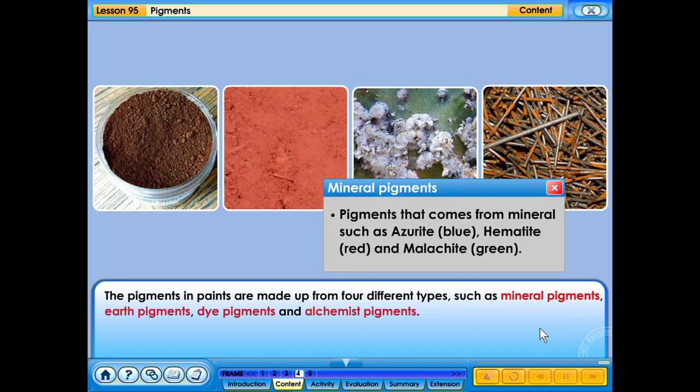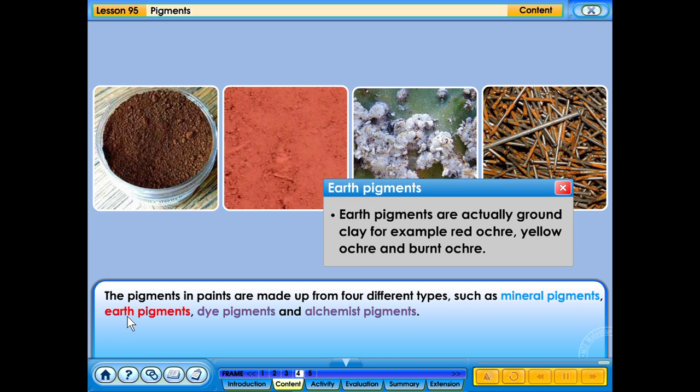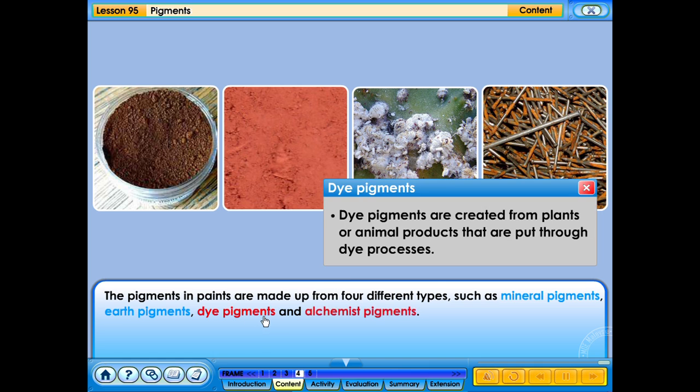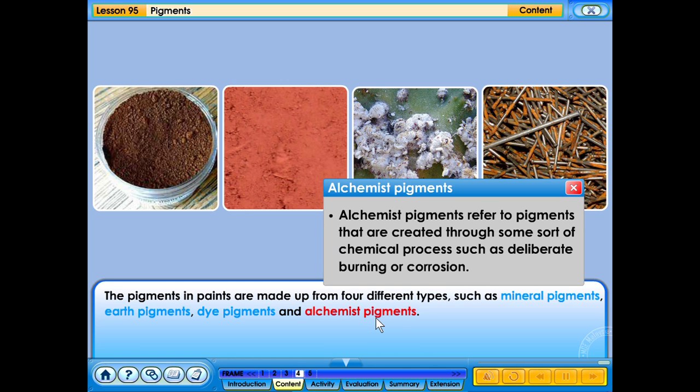Mineral pigments come from minerals such as azurite, blue, hematite, red, and malachite, green. Earth pigments are actually ground clay, for example, red ochre, yellow ochre, and burnt ochre. Dye pigments are created from plants or animal products that are put through dye processes. Alchemist pigments refer to pigments that are created through some sort of chemical process such as deliberate burning or corrosion.